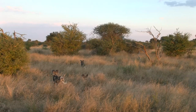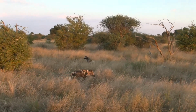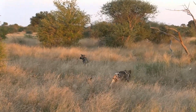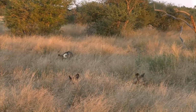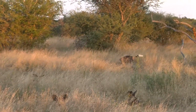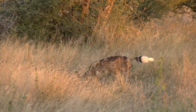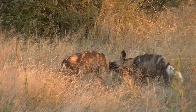We have got to the wild dogs and very, very happy to get to them once again on screen. Absolutely beautiful animals. I mean, look at that coat. And yes, they have been quite active up and down here at the moment. There might be a kill there as well. I don't know, that one is sitting at the back. They might be chewing on something.